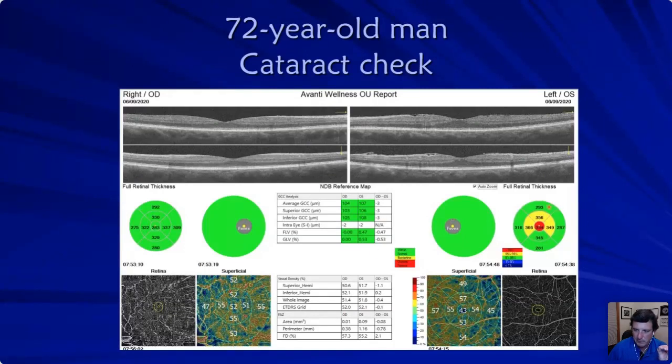But then you jump over here. Now you got it saying, hey, it's thicker than average. Well, it's not thicker than average based on the GCC, because then they both would be flagged. And you have 330 here and 356. That's a 26 micron difference. We're used to looking at these 250, 260. In this case, 283, looking pretty normal.